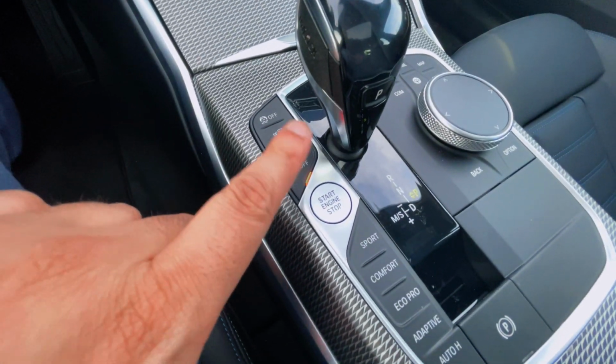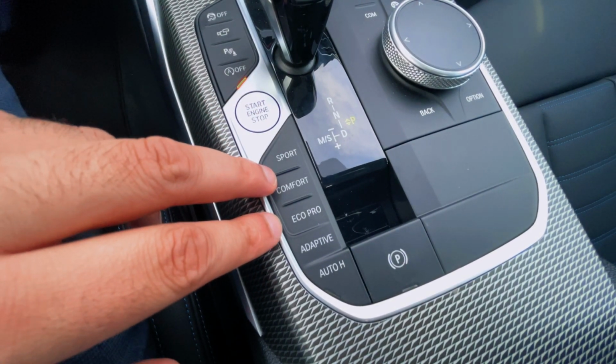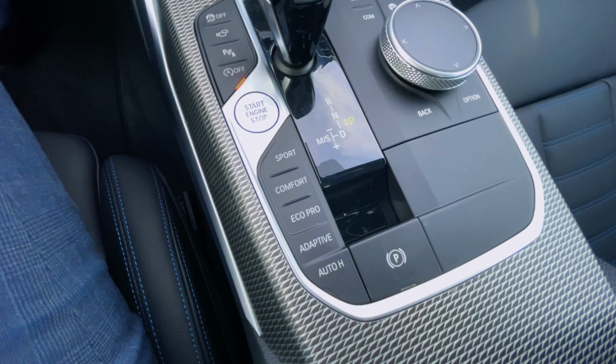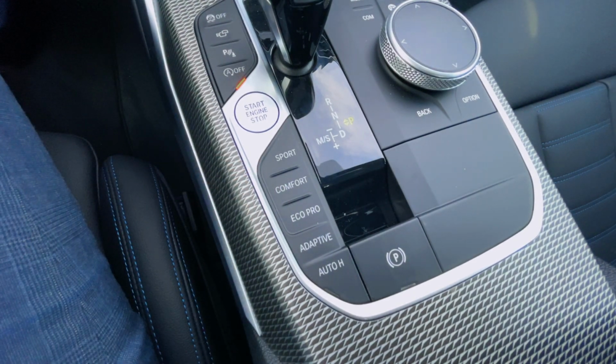You got your auto start stop, which again you can activate or deactivate. You got your different settings over here. So this does have the adaptive M suspension. So it really differs. Normally when you're in sport or comfort or eco, it changes the feel of the steering wheel, it changes the RPMs and the acceleration, and it leaves it at that, right? With the adaptive suspension, it now adjusts the suspension as well.